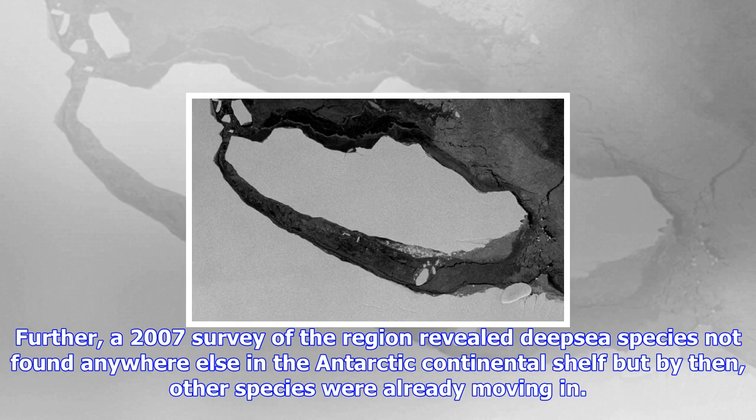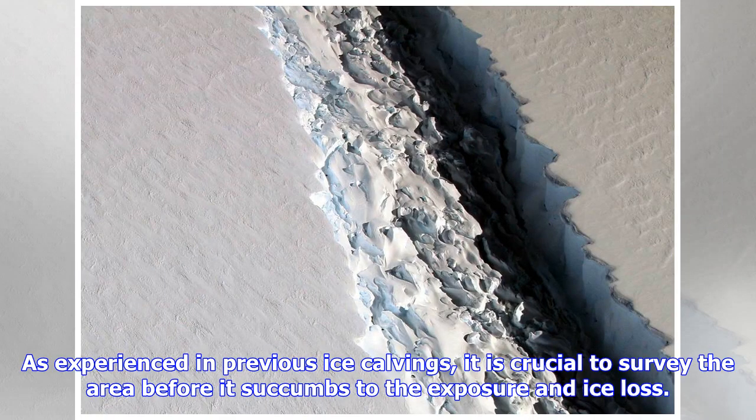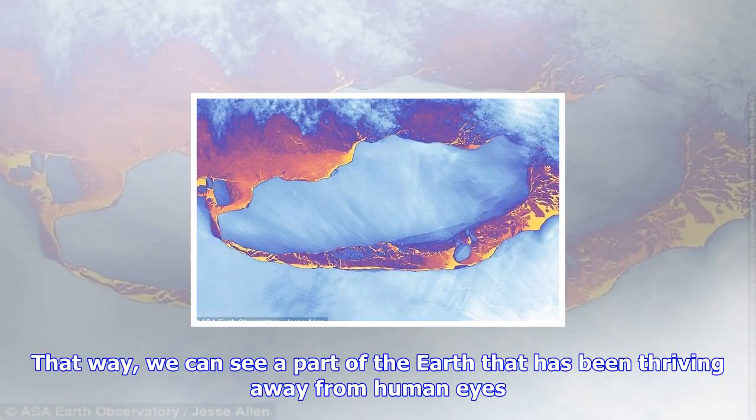Why the rush? When icebergs broke off from the Larsen A in 1995 and the Larsen B in 2002, scientists were unable to survey the area right away. A video of the Larsen B's exposed region showed signs of self-creating microbes and large clams in 2005, but merely 2 years later, only decaying plant matter and dead clams were found. Further, a 2007 survey of the region revealed deep sea species not found anywhere else in the Antarctic continental shelf, but by then, other species were already moving in.